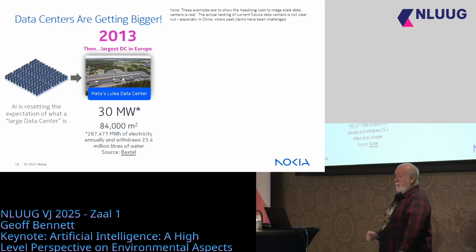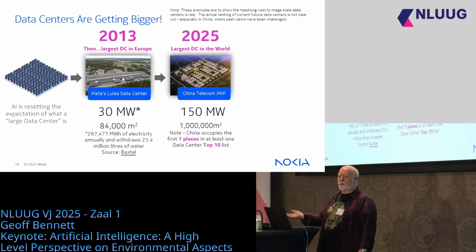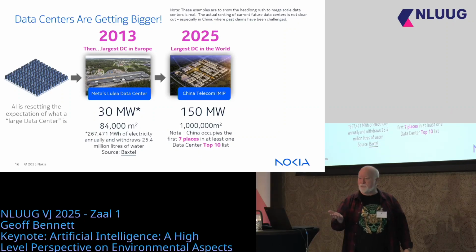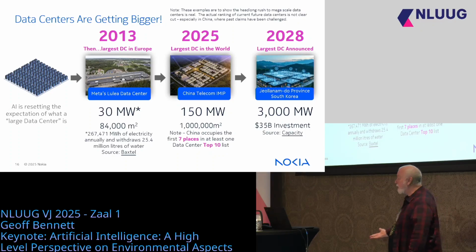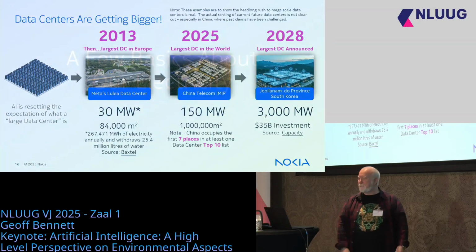Luleå is a 30 megawatt data center, and everyone said, wow, this isn't a building, this is a campus, it's just enormous. But today, the Inner Mongolia Information Park in China is 150 megawatts. It's 5 times the power consumption of Luleå. The biggest data center announced in South Korea is 3,000 megawatts. You're talking about a sizable city consuming 3,000 megawatts.